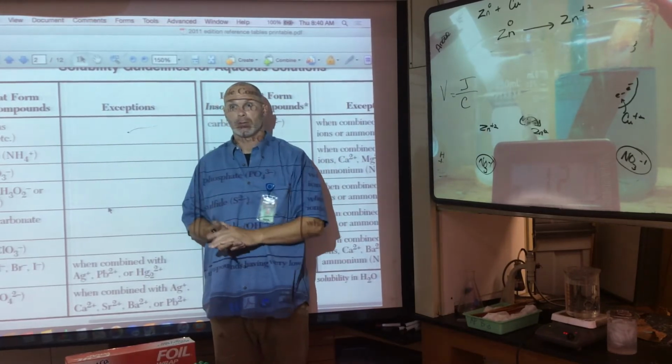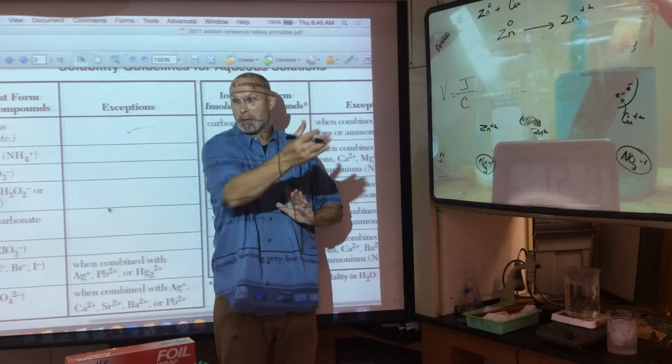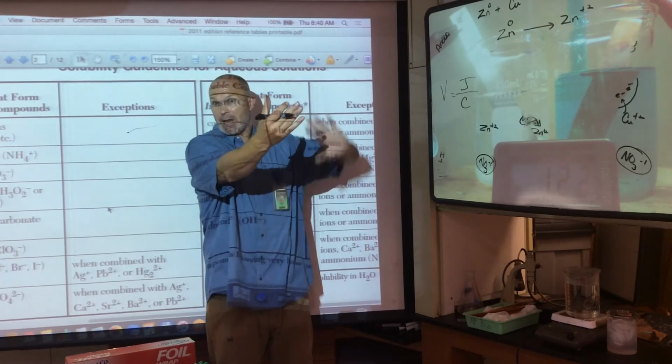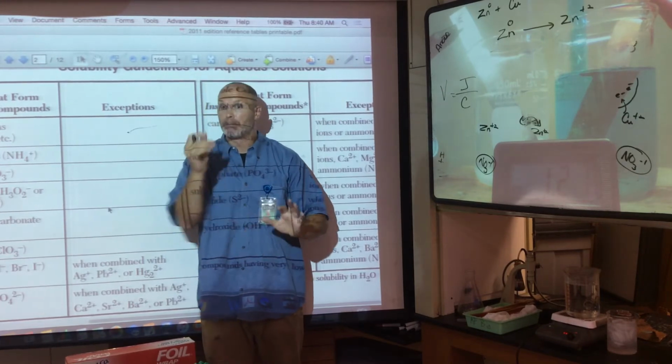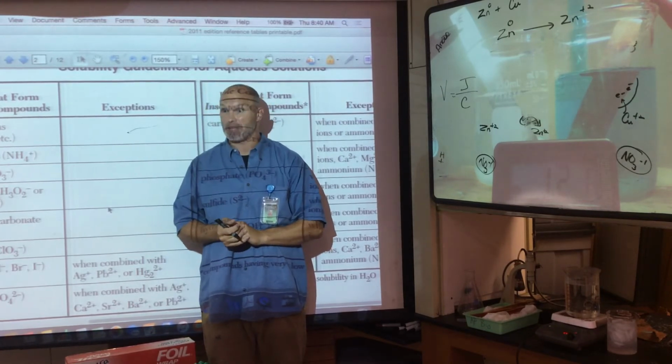Are there any O's? No. If there were, I would add water, remember that? And if I had extra H's, I'd add H pluses. But I don't have that, so this is easy. Now I have to balance the charge. And this is the rule: both sides of a half reaction have to have the same charge.